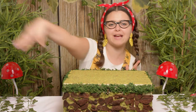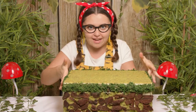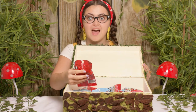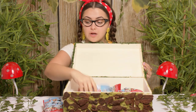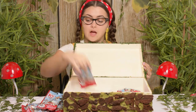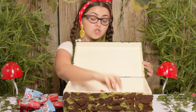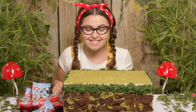I'm back with my super special box. Shall we have a sneak peek inside to see what we can find? Oh, we have got 101 Dalmatian Street blind bags. Let's count to see how many we've got. 1, 2, 3, 4, 5, 6, 7, 8, 9, 10, 11, 12. Let's go discover what we can find inside.